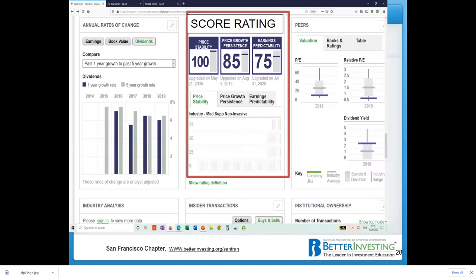I like the earnings predictability near 100 or at 100. If the price stability is lower, it means there will be buying opportunities for me. So that's part of buying on the dip. If the financial strength is good and the earnings predictability is good, but the price stability is low, that means the stock price fluctuates, and it creates an opportunity to buy it when it goes down. Okay.